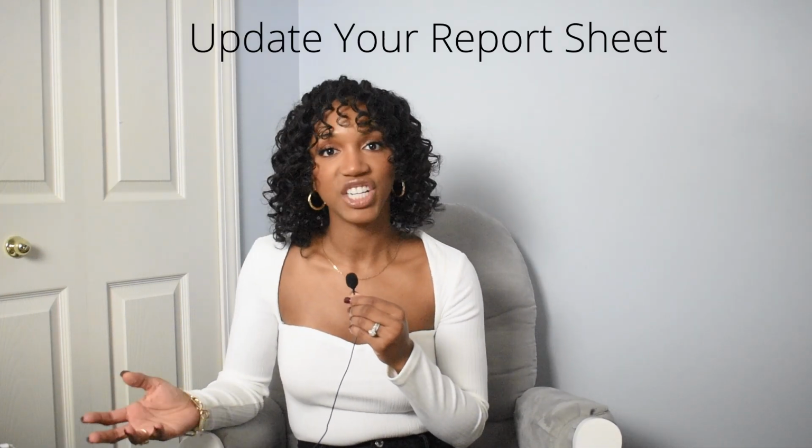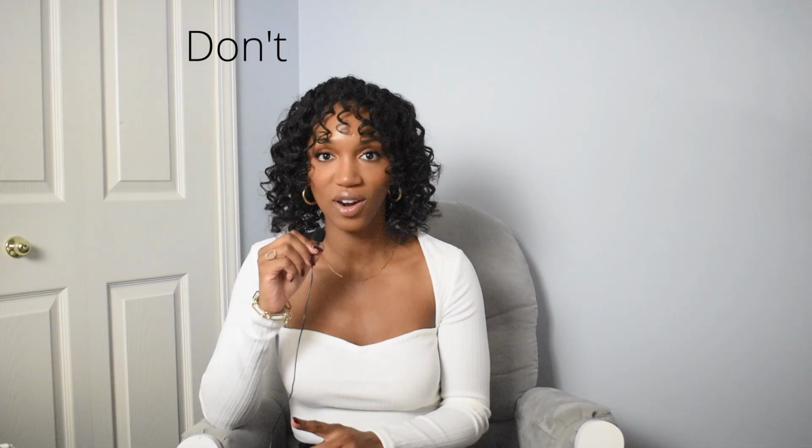Update your report sheet as you go from room to room and just make sure everything is accurate so that when you do actually give report, everything is 100% factual. It actually really helps with your reputation, and that nurse will know for future reference, okay, I can trust what she's telling me. She's not always off with the report, and the patient looks one way and the report looks a completely different way.